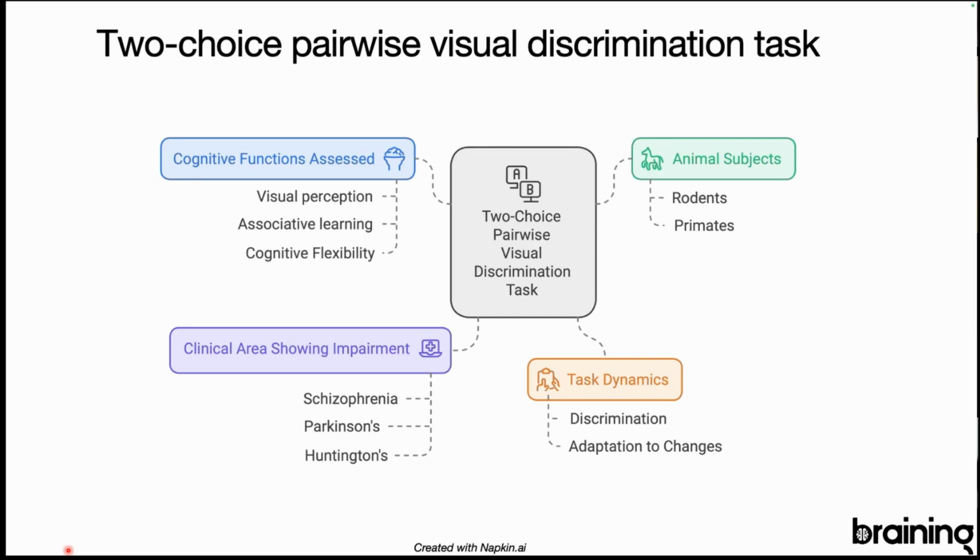These cognitive functions are often impaired in disorders such as schizophrenia, Parkinson's disease, and Huntington's disease. So that's why this paradigm is very beneficial for investigating the pathomechanisms that underlie those disorders, but it also helps to identify potential new drug candidates.